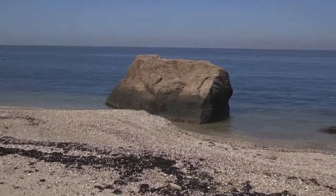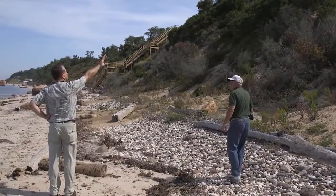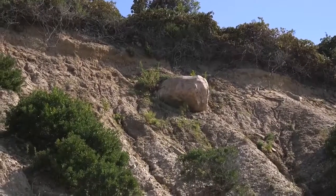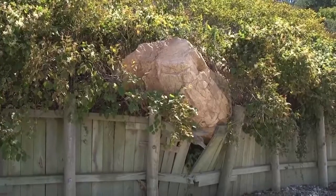So you can get an idea of what's happening here: the shoreline is retreating as sea level rises over the long term, like it's been doing for the last 18,000 years. And then you can look up into the bluff and see some of these erratics already in the bluff now. But as the bluff erodes, they tend to roll down and they're left on the beach.